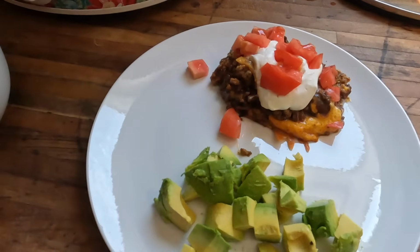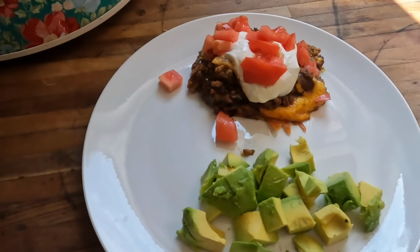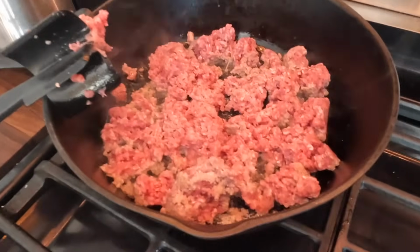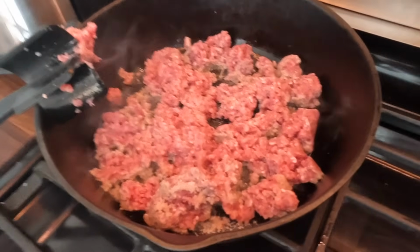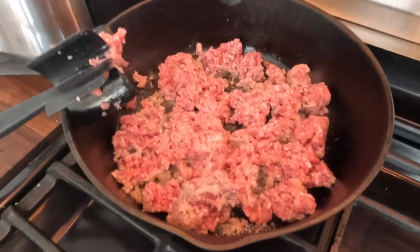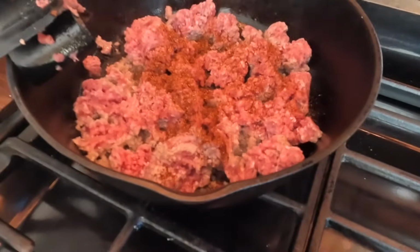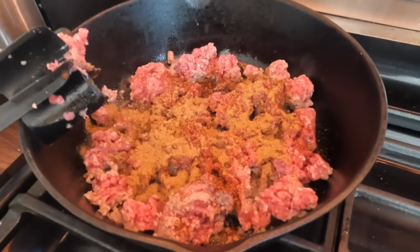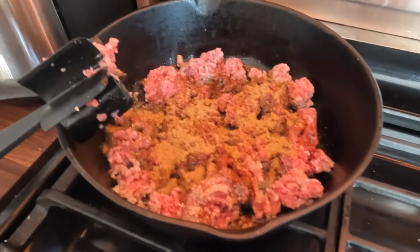My next must-have meal for 2024 is an easy crock-pot beef enchilada. I'm going to go ahead and cook up some ground beef and season that with a teaspoon of salt, 1 teaspoon of chili powder, and 2 teaspoons of cumin. And while this meat browns, I'm going to make some homemade enchilada sauce.